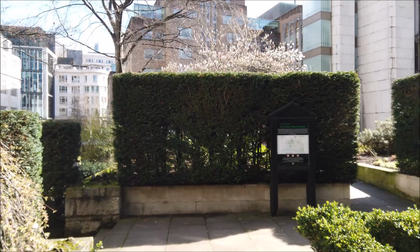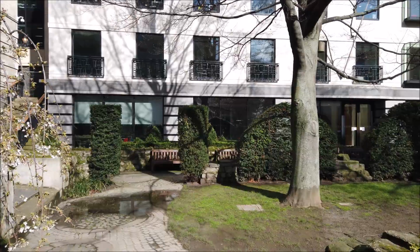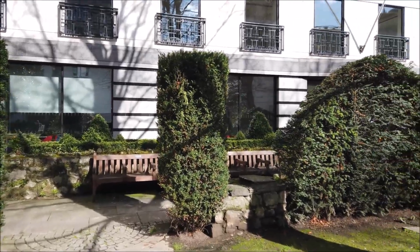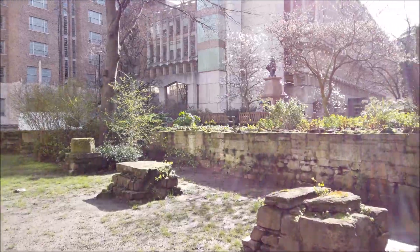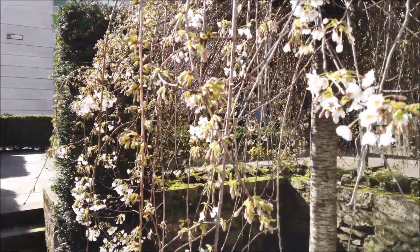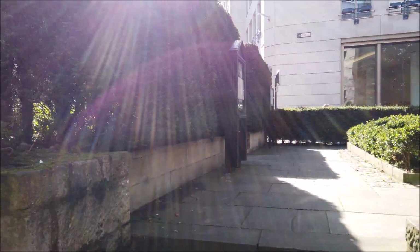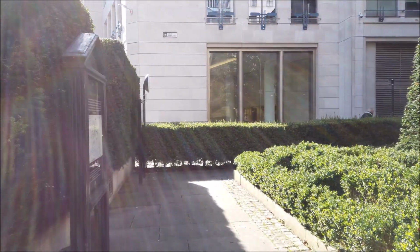So this is St Mary Aldermanbury. You may remember from an earlier city walk that I took you into a lovely little garden space at St Dunstan's. I think that was during the autumn, so people were out enjoying their lunch. As you can see, we're just starting to get some blossom, the spring blossoms now. Believe me, after the winter we've had in the UK, we're pretty keen for spring to start.